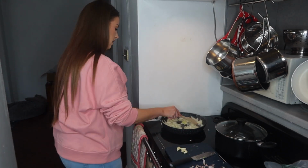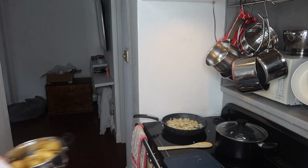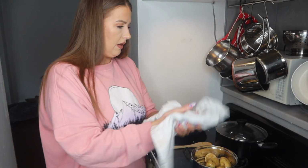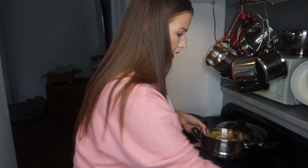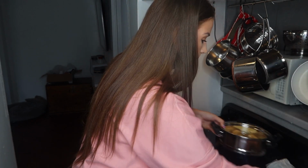Peggy! Okay, I'm just going to start getting all the veggies ready, and I'm not going to peel the potatoes, I've just washed them, and I'm just going to leave the skin on because I think that's quite nice, personally.